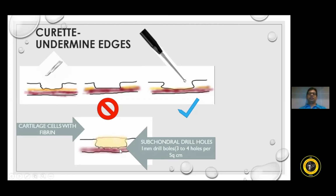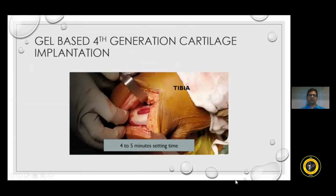Don't go too deep, so that the gel goes just inside there and locks there. And this is where the cartilage cell with the fibrin will go and lock in. Once you have done that, now you have to wait for it to set. So 3 to 5 minutes of setting time is adequate.